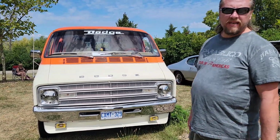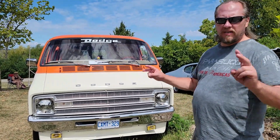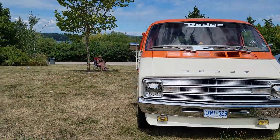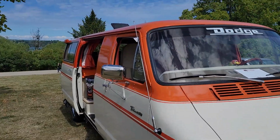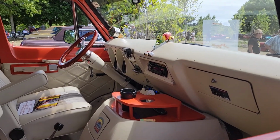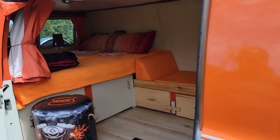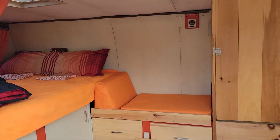Like most of these vans back in the day, they had murals on them, or they had the interiors redone to suit the camper look. This one has such a camper look to it. It has a closet, dressers, bedding, curtains. Let's take a look inside. Let's look at the dash. Look at that dash. Beautiful. Excellent seats. Oh my goodness. Take a look at the bed. Love it. Nice orange. That totally takes me back to the 70s.